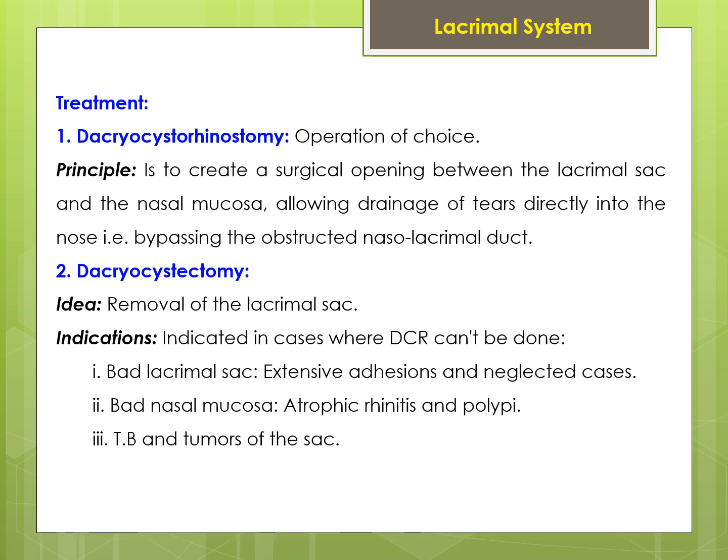Dacryocystectomy means removal of the whole sac. We will not perform a bypass surgery, but we will remove the whole sac, and it is indicated in certain conditions, like bad lacrimal sac, extensive adhesions, and neglected cases in which we cannot perform the bypass, bad nasal mucosa, atrophic rhinitis, and nasal polypi, and cases of tumors or very old age, in which you cannot perform the bypass surgery.